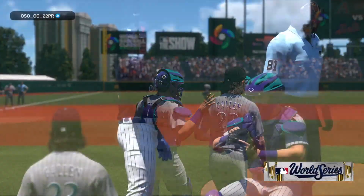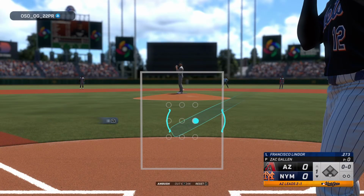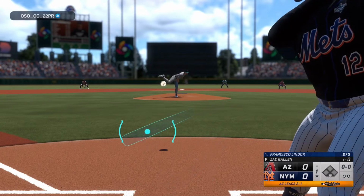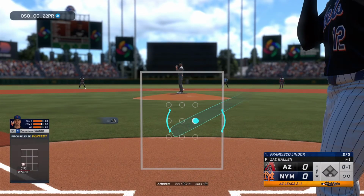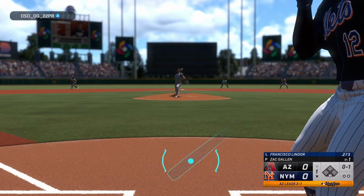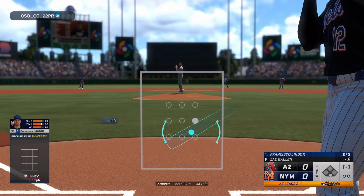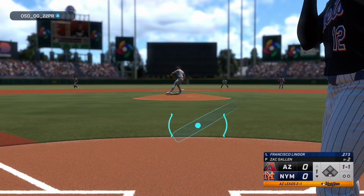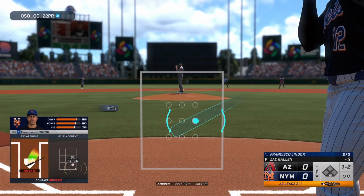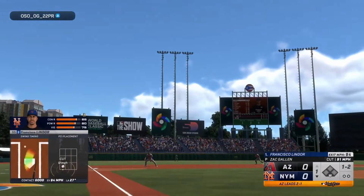And on the mound in this one, Zach Gallen. What do you got on him, Chris? Here's Francisco Lindor. That misses, and that is ball one. Swing and a miss at a slider. Fights it off. He'll see another.